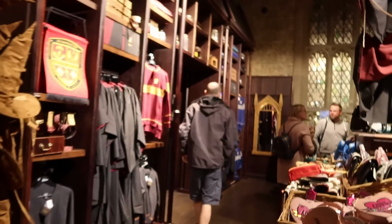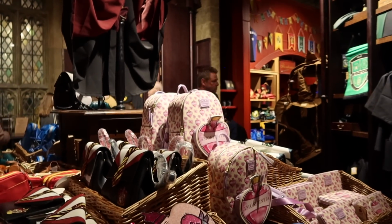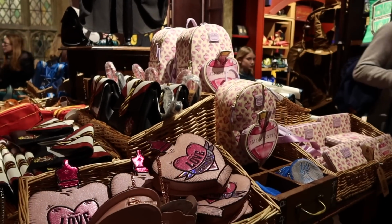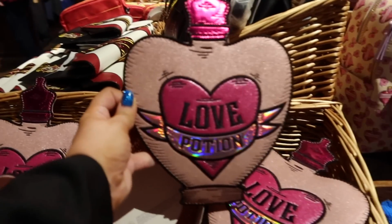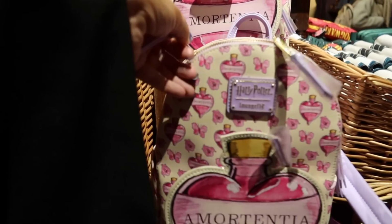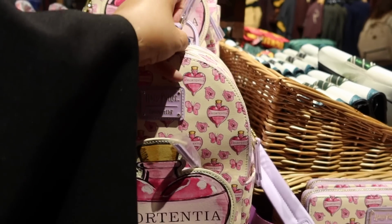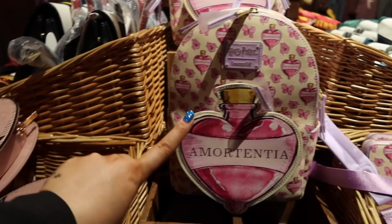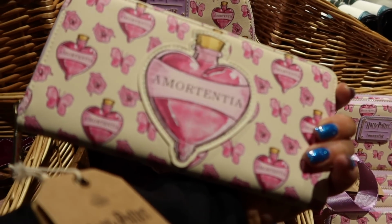The Jammy Cow. If you miss your Loungefly bags or your Danielle and Nicole, you have a whole range of them right here for you. I think it's Danielle and Nicole. Yep, love potion bags here. The Amortentia is new to the website. If you go to the Harry Potter shop website and click collections and go to what's new in, you will find this and you will find the matching purse by Loungefly on the website as well. So you're all good for that.